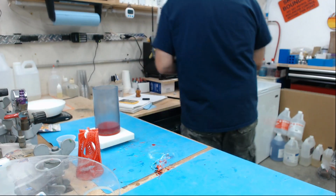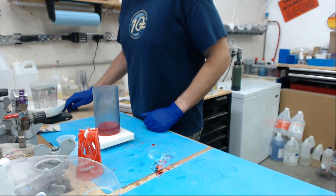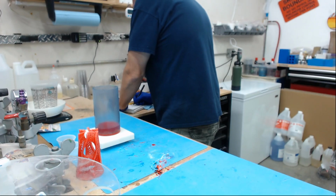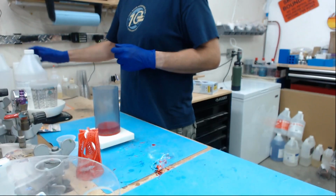So we got our little cups ready to break out the colors. And I need a big cup. Now I need a big cup. I'm going to get a new one. Okay, here we go. Zeroed out. And in my notes, clear plus gold glitter chunky. Okay, we're ready to rock now, guys.